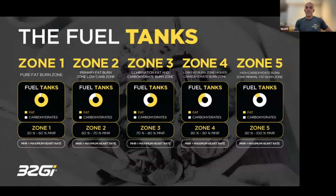So how do you determine which fuel tank is accessed and when? This is where I bring up fuel tank fueling according to zones. When I talk about zones, I'm talking about heart rate zones. In other words, a level of intensity, which is a percentage of maximum heart rate. I'm using 5 zones now. In some cases, people use 7 zones, some people use 5, A, B, and C. It doesn't matter. I'm just using 5 basic zones. Zone 1 is 50 to 60% of maximum heart rate, then zone 2 is 60 to 70, zone 3 is 70 to 80, until we move all the way up to 100% of our maximum heart rate. So zone 1 is the lowest intensity zone, and zone 5 is the highest intensity zone.